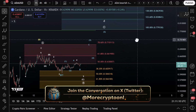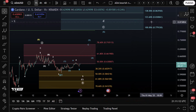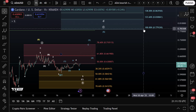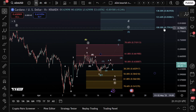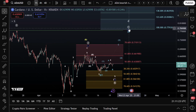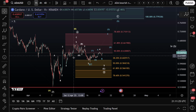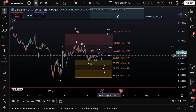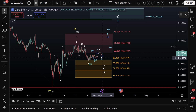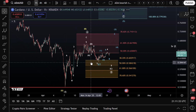And the target for that C wave is around 77.9 cents. That's the 100% Fibonacci extension. And that's not only that. I mean, that's an ideal target for a C wave, right? So again, we could get one more low even here in the bullish count. But again, it's starting to look like the low is in.